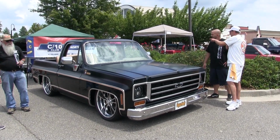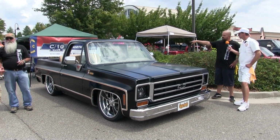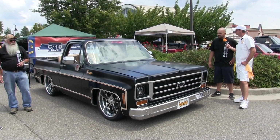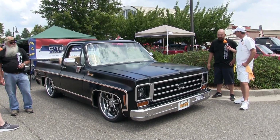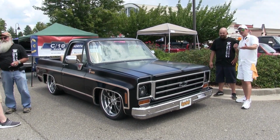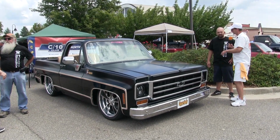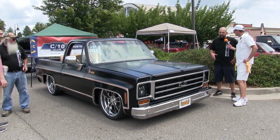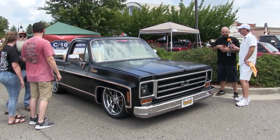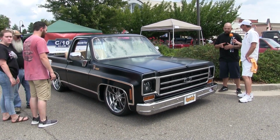North Carolina C10 Club. C10 Club NC. You can check us out on Instagram, Facebook, all of our follows and tags. We got some cool rides, and just come down here and represent the C10 Club. Viewers, you'll see a lot more cool stuff like this within their club. How many members? Right now, of course, we're nationwide, but in North Carolina, we're kind of getting established. We're getting the ball rolling. You'll see a lot more of us real soon.